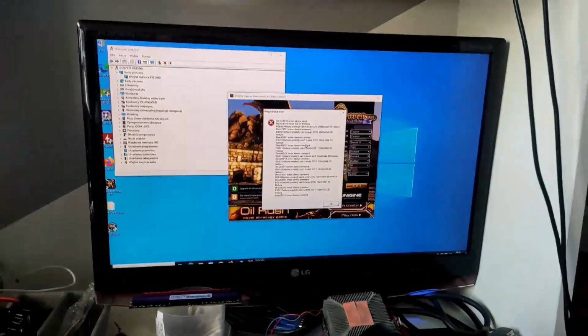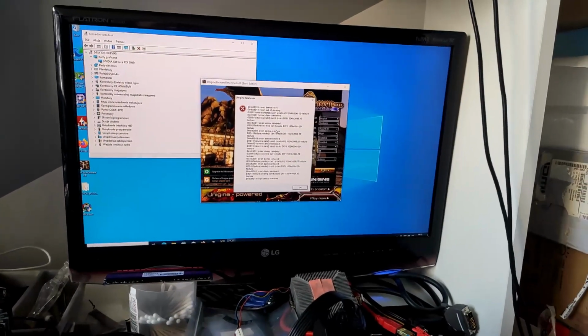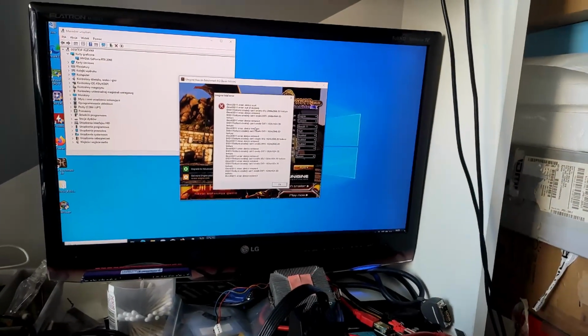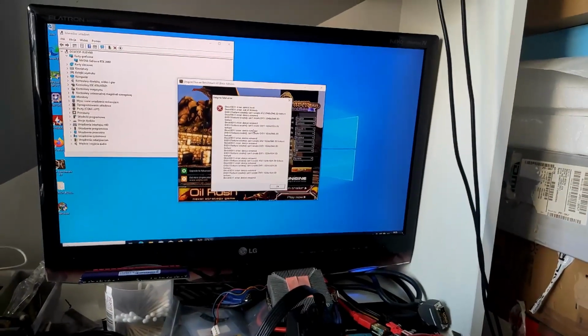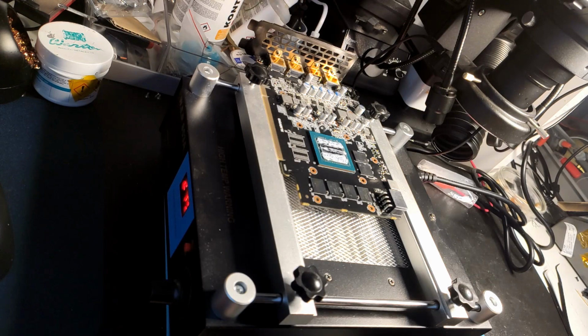Okay, so I'll disassemble the card, and I'll start with replacing the memory chip. If it helps, great. If it doesn't, then we'll think about reballing the GPU. Alright, so I have the card disassembled here, and it's on the preheater. So I'll use the hint I got from the memory testing software that it's chip C0, what we saw in the previous part.